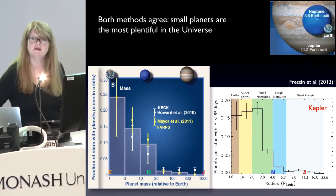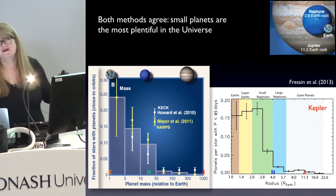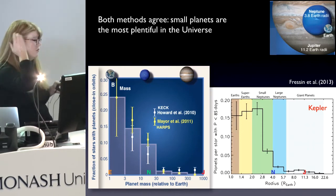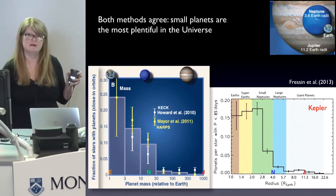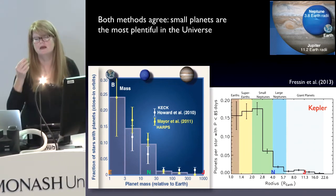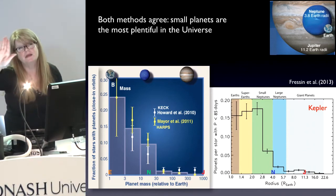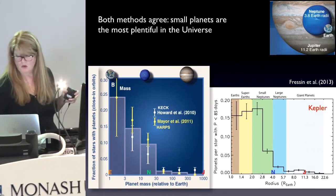But really the holy grail is to detect an Earth around a sun-like star at one astronomical unit and in the habitable zone. Actually, I should say that one of the offshoots of all this is to study the atmospheres of planets. So far, we can only do this with gas giants like Jupiter, but you can look at the chemical species in the atmosphere as the planet passes in front of the star, and when it goes behind the star and there's an absence of light, we can say something about that already.